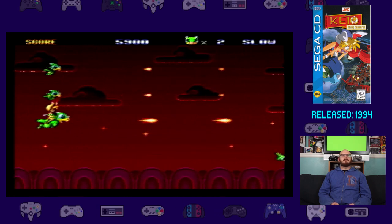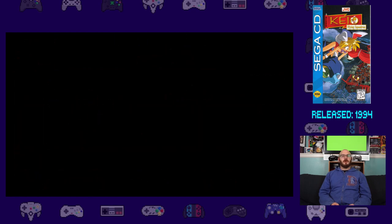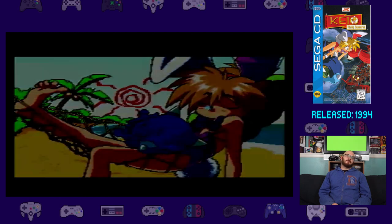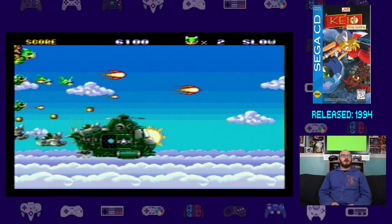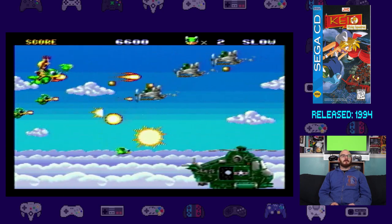Okay, well... We not fighting that thing right now? Nope, we're moving on. Whew! She does not look like she is prepared at all for another ambush. She is sleeping in a hammock. You know, okay, I'll play for a tiny bit longer, but the moment I die, I'm going to call it quits.